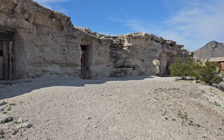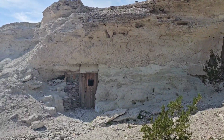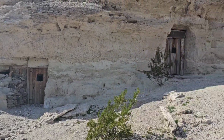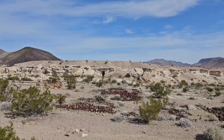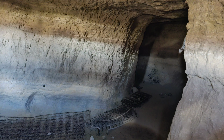Here we are. I hiked up to the homes and everything. It's an easy hike. It's only like 200 feet from the parking lot, really. It's not far at all. You can see the homes dug into the hillside. Some had multiple rooms. Some had split levels and everything. Across the valley, there's a couple more, but most of them are behind me. And those brown spots there, those are cans.